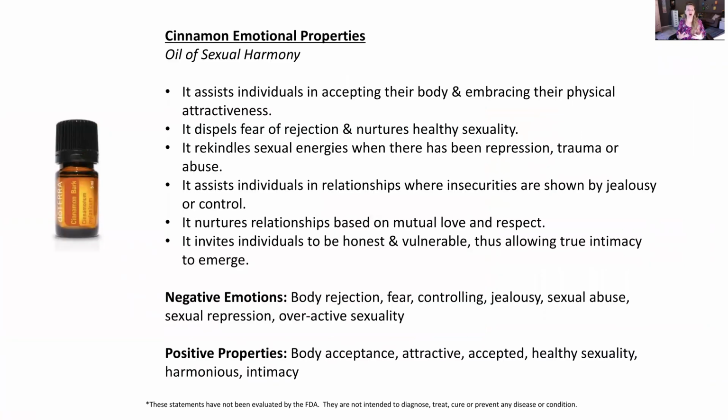Now, cinnamon is also known for its benefits for our sexual health as well. So emotionally, it's the oil of sexual harmony. Now, cinnamon oil is a warming oil, very similar to cassia. It warms, and so this has been used historically to help warm the genitals, very diluted, of course, and to help stimulate blood flow to those areas, especially if you have struggles in that area.